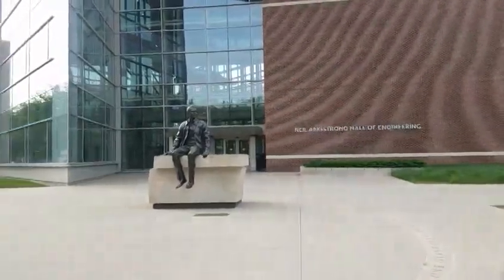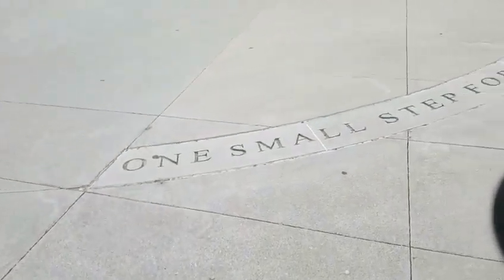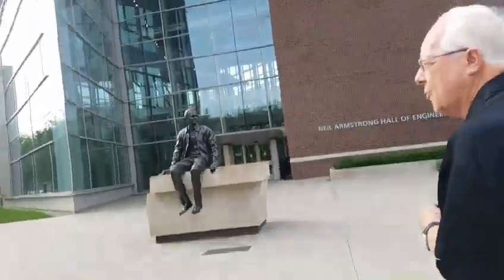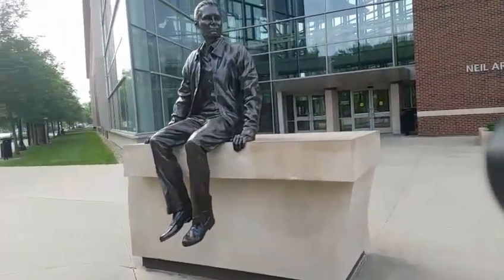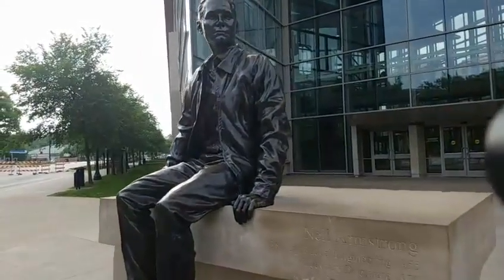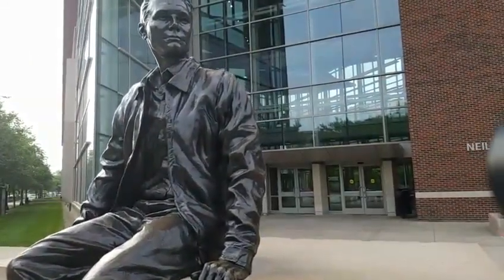You can see in the entryway of the cement here, one small step for a man. It's Neil Armstrong's famous phrase he uttered as he put his first step on the moon back in 1969 or so. It's about 125% size-wise, so it's a little larger. But this is Neil back in his student days. So Neil was a student here, got his degree in 1955 in aeronautical and astronautical engineering. And they say that he's looking up at the moon. Well, when the moon's in the right location, I think that's right.